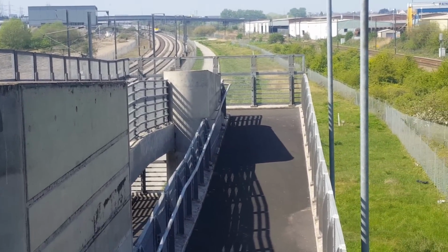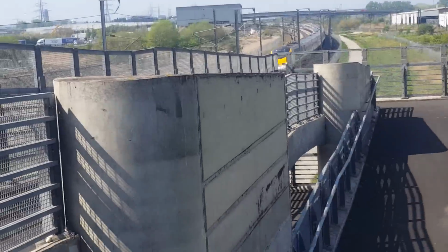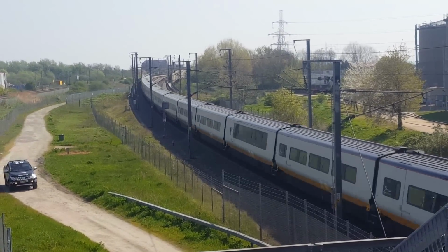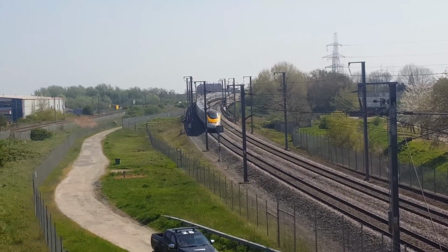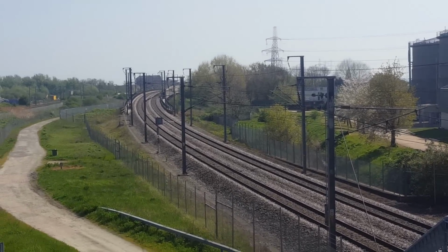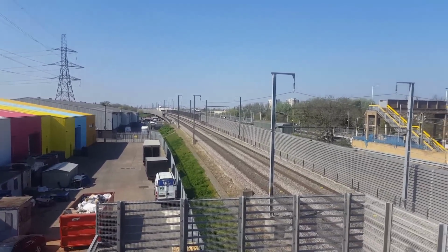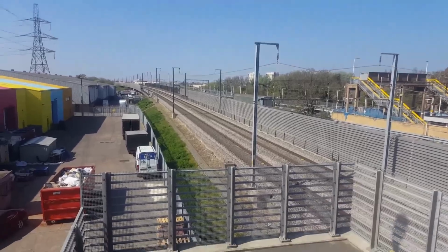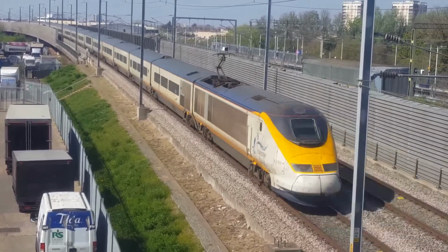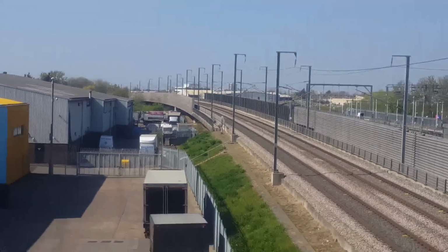Okay, ready to pass through now is going to be an E300 bound for Brussels Midi. This is going to be 9132. Okay, ready to pass through now is going to be an E300 bound for London St Pancras from Brussels. And there that goes into the distance.